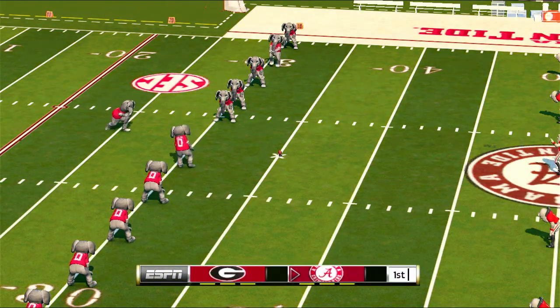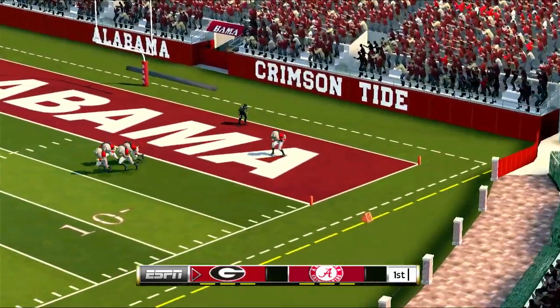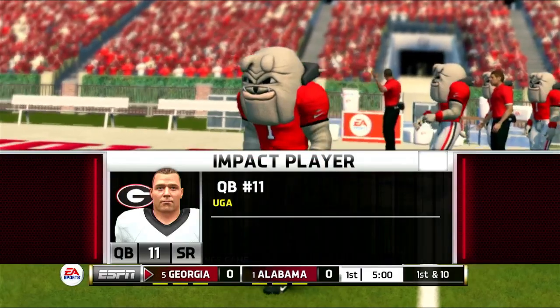Alabama. Both teams are on the field, and we're just about ready to open things up. He kicks it off, and he got all of that one. This one's going to be down in the end zone for a touchback. The Bulldogs' offense basically predicated on what this kid can do.